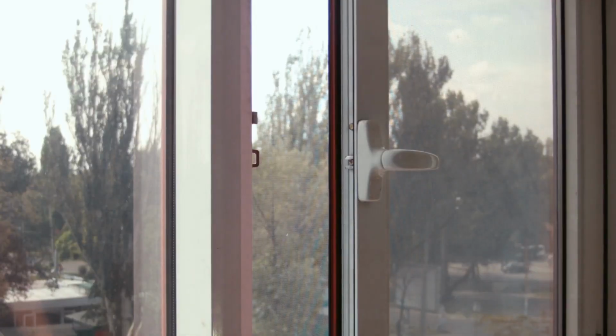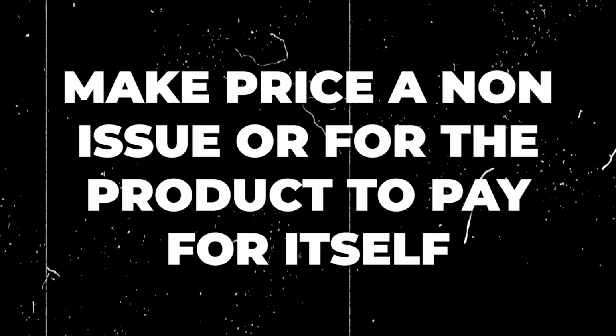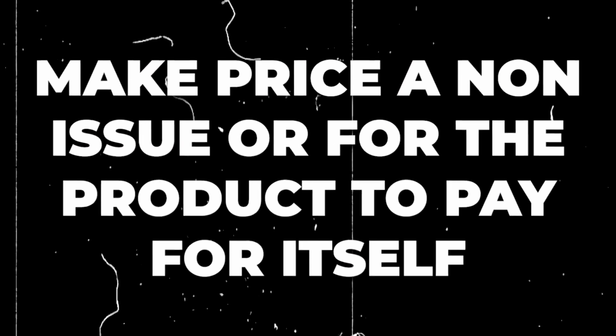So an example of a unique value proposition would be energy efficient windows that pay for themselves by lowering your electric bill. So the emphasis is on what the customer gains by choosing to buy those windows instead of any other set of windows. And the best value propositions are often going to make price a non-issue, or for the product to pay for itself. Your goal is just to make a believable case of value far in excess of price.